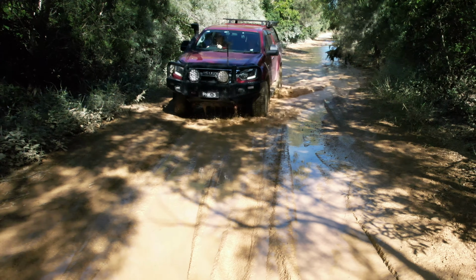The sand's reasonably firm. I don't know what it's like down here at the end. We're just going to check it out before we drive onto it. Don't want to take any unnecessary risks. What do you reckon? I think that wet bit there looks a bit firm. The wet bit looks firm. Here we go.